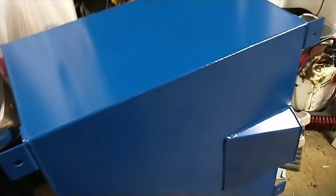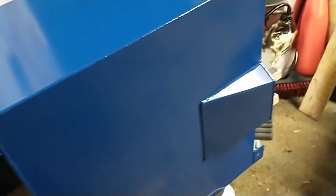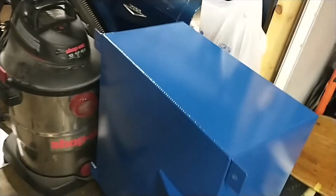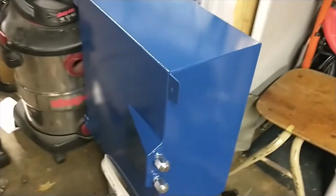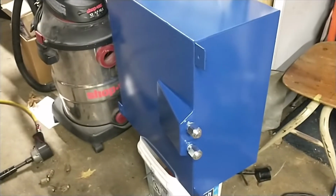Anyways, there's that drop sump, I guess you call it. Not really a sump. It's got the sponge in it, the anti-slosh foam. Comes with a mounting tab, so you don't need to buy straps. So yeah, I think that's a pretty darn good deal. Hopefully it don't leak.